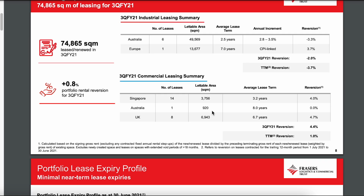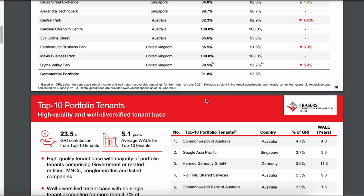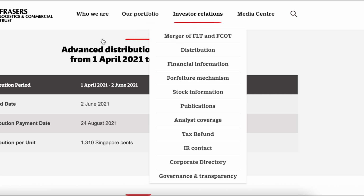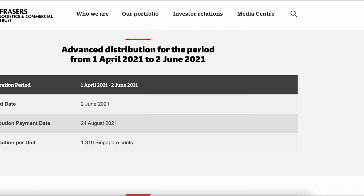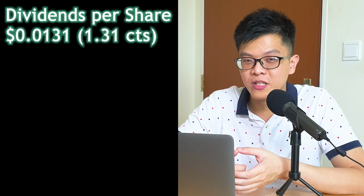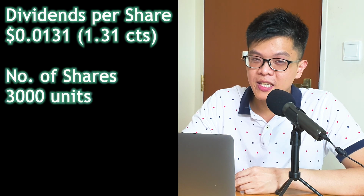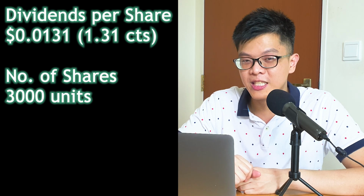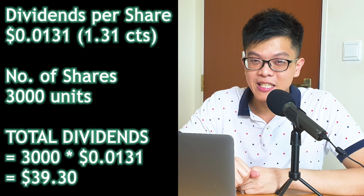And in terms of the dividends, they will not announce any dividends for that quarter unless it's an advanced distribution, which is what we can see here. This time, you see that they have this advanced distribution for the period between April 1st to 2nd of June. And that was 1.31 Singapore cents, which I have just received. So on the 24th of August, I received a total of $0.0131 per share. And for my 3,000 shares, this is the amount of dividends I will get for my FLCT REITs, which is $39.30, so not a lot.